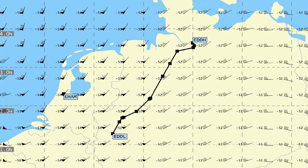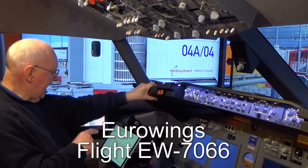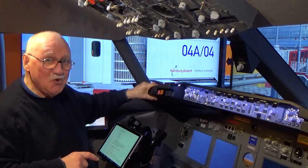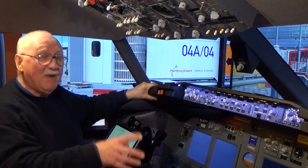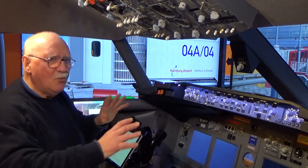And we're going to go today down to Dusseldorf. It's a short run. The flight route is about 190 miles. Dusseldorf is Echo Delta Delta Lima. We're going to be following the flight path of Eurowings flight Echo Whiskey 7066. And Michael, this is the flight that you requested. So here we are. We're finally going to do it. You asked me to do this months ago. Well, finally, I've got everything up. Everything is working, or was, and hopefully it will be working throughout today.